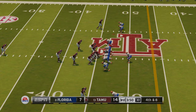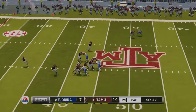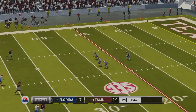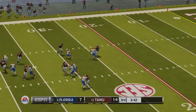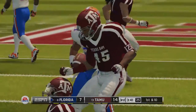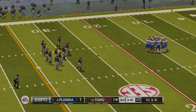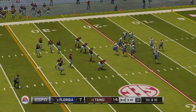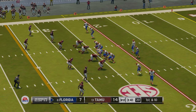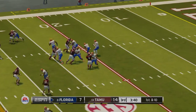Pierce is back deep to return the punt. He's taken down at the 25. This deficit can be easily overcome, sure. But they have to be thinking if they don't get something going on this series, the burden is going to be felt by their defense.